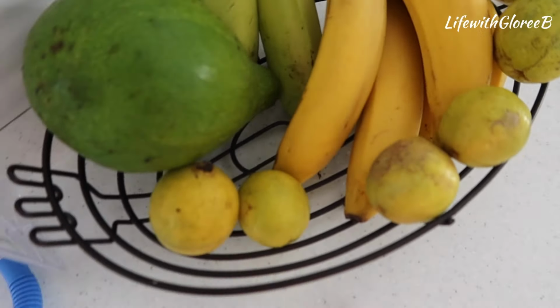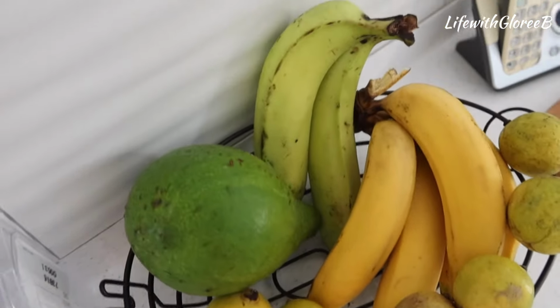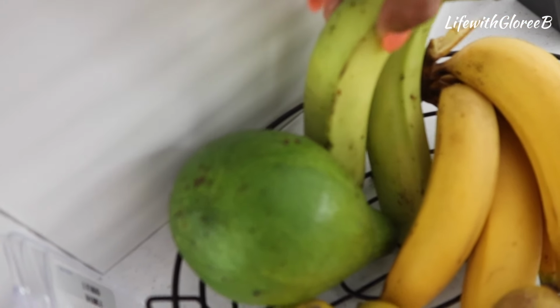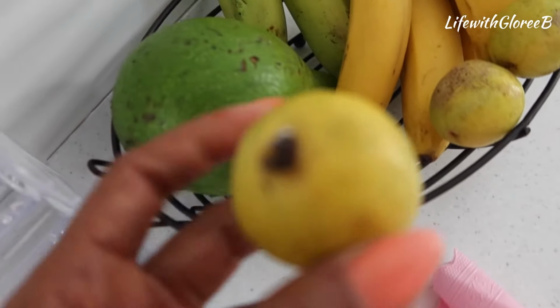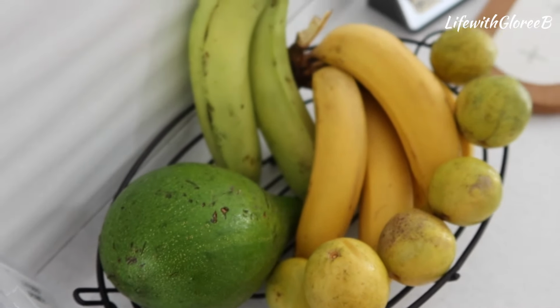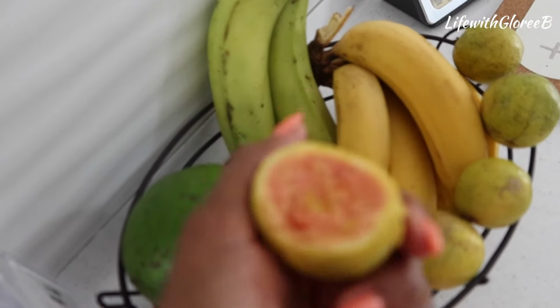Hey guys, so look at these. Now the bananas here are usually organic. This one right here is actually ready to eat. We know what avocado is like, but we got some fresh guavas, so good. I'm having one right now. The inside is red. Sometimes you get the red or the insides are white. So good.